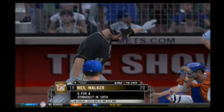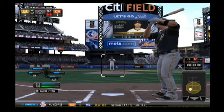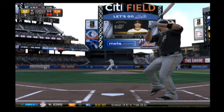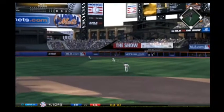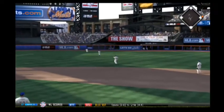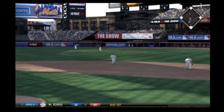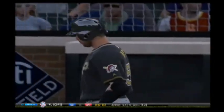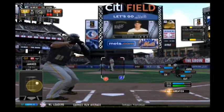Neil Walker will get another shot. Struck out swinging his last time. Now this pitch is stroked into right center field, and that'll get down for a base hit. And Walker will reach. It's a base hit. Russell Martin will step in. A base hit in his last time.